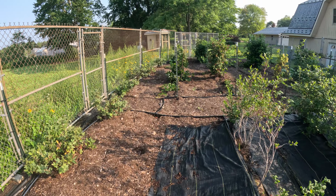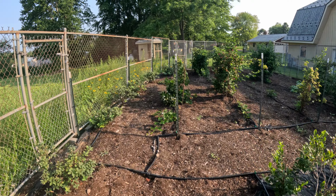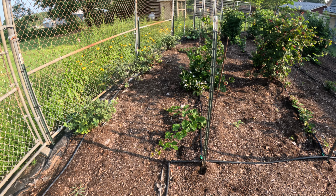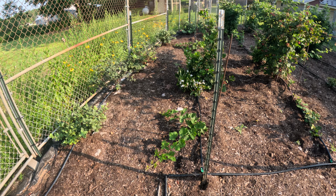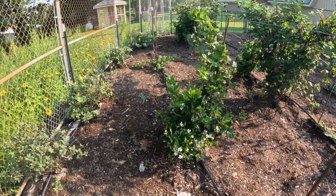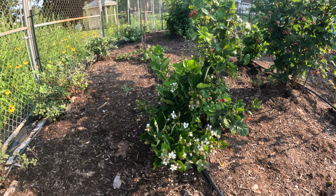The blackberry patch is doing pretty well. I've got to tip root some of these plants here. I got to get to that sometime soon. So here's one of the triple crowns. They're just getting started now. Beautiful white flower. So these are a semi-erect thornless blackberry plant. More of the honeyberries around the perimeter here doing well.